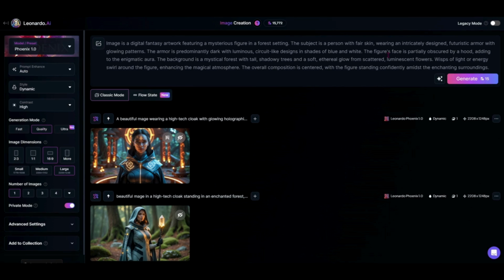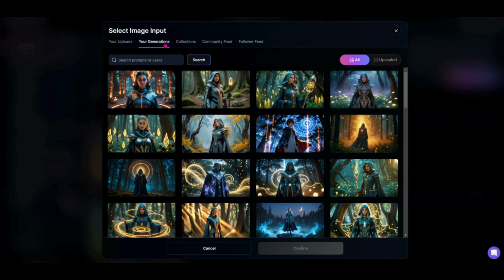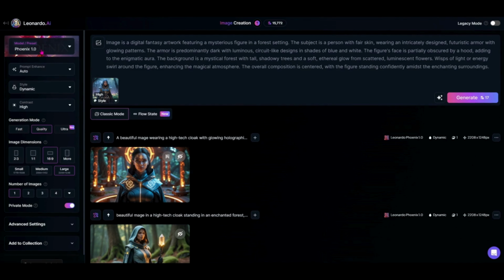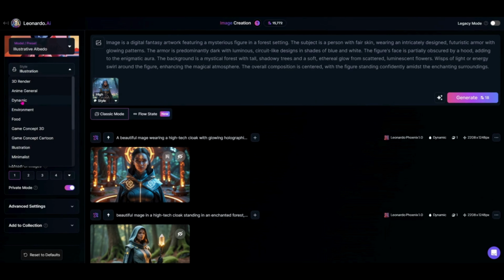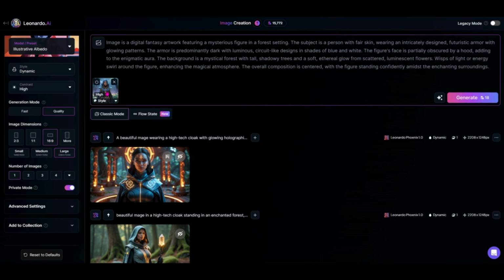So while it is different than the prompt that I used to generate the image, if I come up here and I do this style reference, I can come over to the generations and I can choose that same one. And let's say I want it to be very similar to this image, but I want it to be in a different preset. So I'm going to come over to the albedo here and I'm going to change this to dynamic. And even though I want it to look like this image, I really want it to pop more.